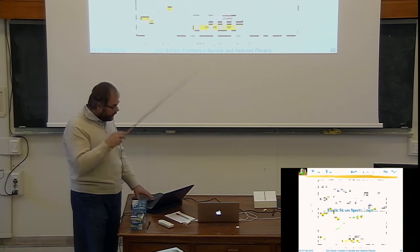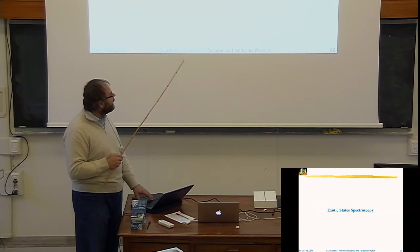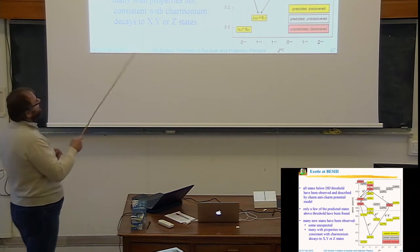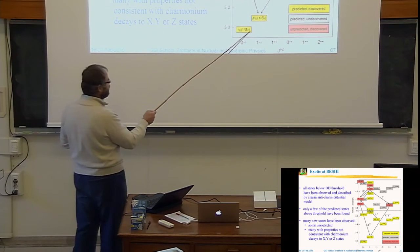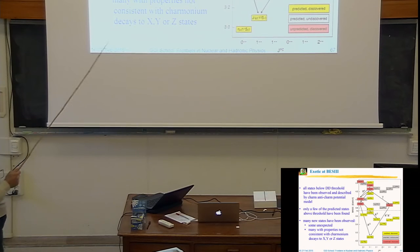So as I said before, the higher energy range is the one in which usually people look for exotic states. Let's understand how you look for exotic states in charmonium spectroscopy. So this is the picture in which you see the yellow states that are already introduced, but you see also all the states that were not foreseen. So below the DD threshold, all the states have been observed and described very well, let me say, by the charmonium potential model.